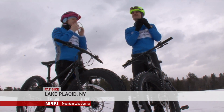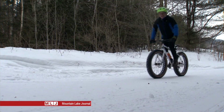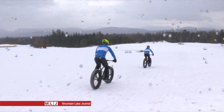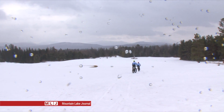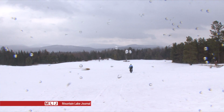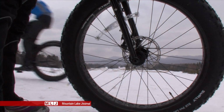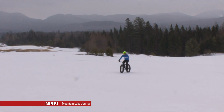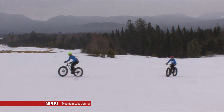A growing number of cyclists are strapping on their helmets in winter and heading where no bikes have gone before, a snowy trail. What kept bikers indoors before is now being successfully challenged by a new breed of transportation called fat bikes. Fat refers to the big balloon snow tires on them. They inflate the tires to only 6 pounds for the best snow gripping stability.